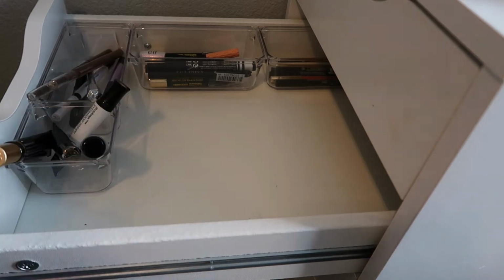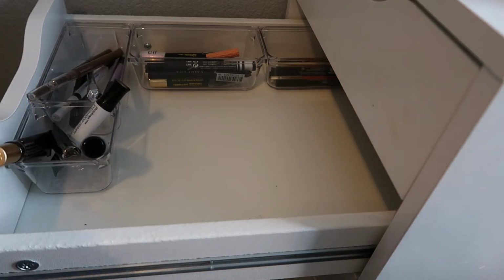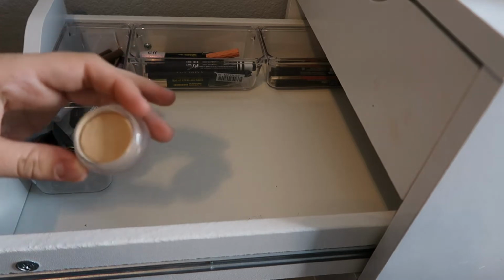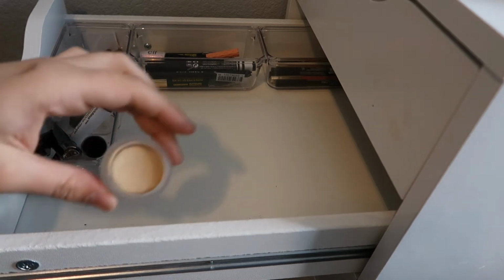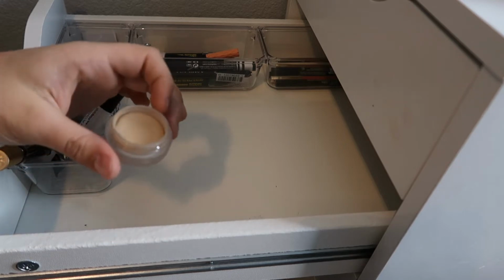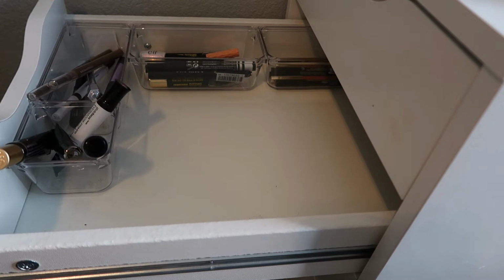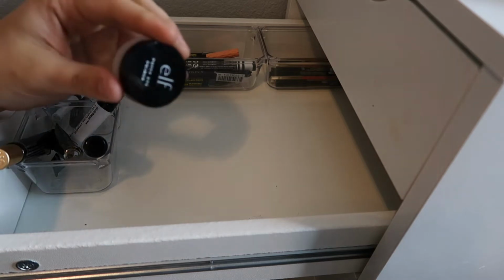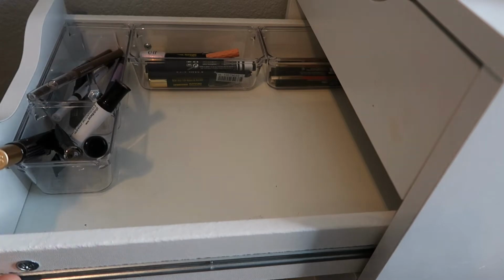For a drugstore option, I'm going to get rid of the e.l.f. Putty Eye Primer in the shade Cream. I started out loving this, but after the first 2 uses, it just did not perform the same. I think it just dries out really, really fast. Which is such a shame because it was really nice, but I don't like it anymore, and I haven't even had it that long, but I'm going to declutter that.